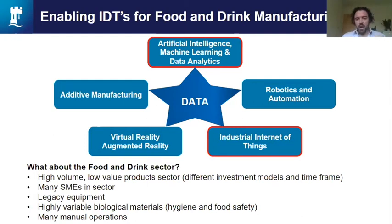And actually, I've circled these two, one because they're kind of my area of interest, but also I think they're the ones that I'd like to have the biggest impact on the food and drink sector. The reason I think they'll have the biggest impact is because they're easier to adopt.